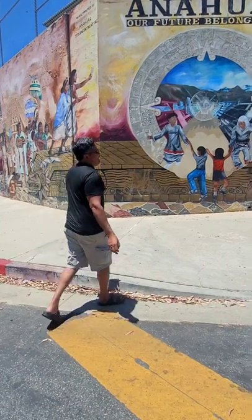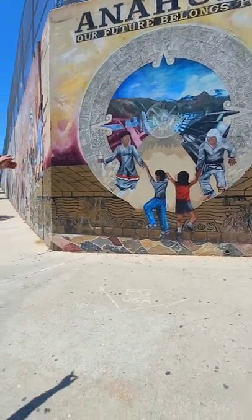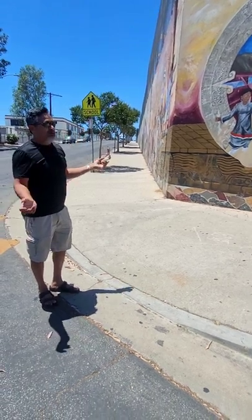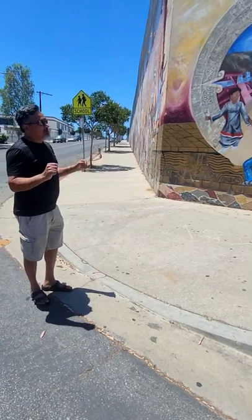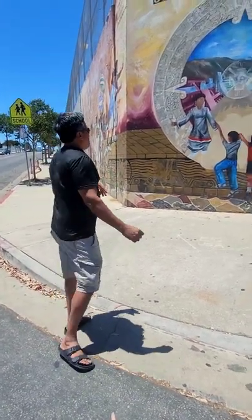So the idea was that here we have one of the most iconic images that we use as a Mexican people, which is that of the Aztec calendar. Well, more precisely, the Toltecatl, for people who don't know what the Aztec calendar's real name is. But the one thing we know is it's not a calendar, it's an instrument for measuring the cosmos. Really? Yes. I didn't know that.